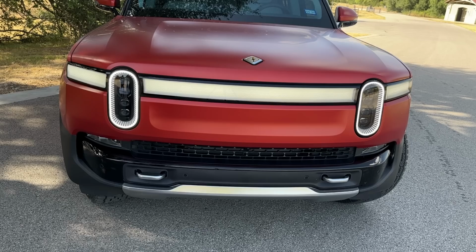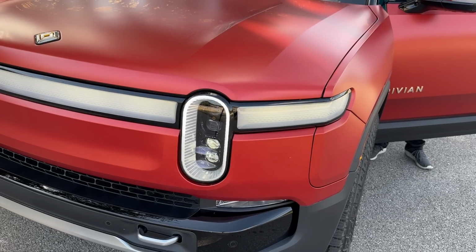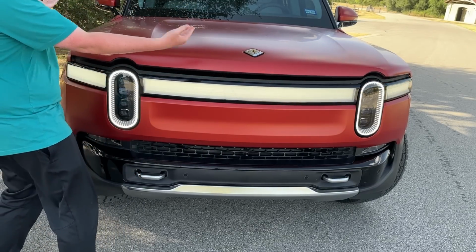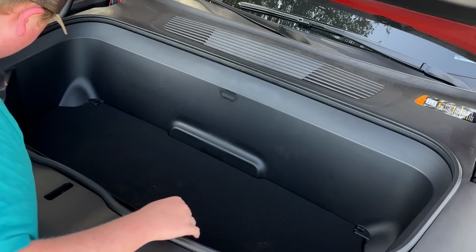How's about a tour? Up front, you have a massive front light bar. Turn signals and headlights are integrated into these nice ovals here. Down below are some fog lights, tow recovery hooks, and a Rivian badge. Push this little button to pop open your front trunk. Oh crap.